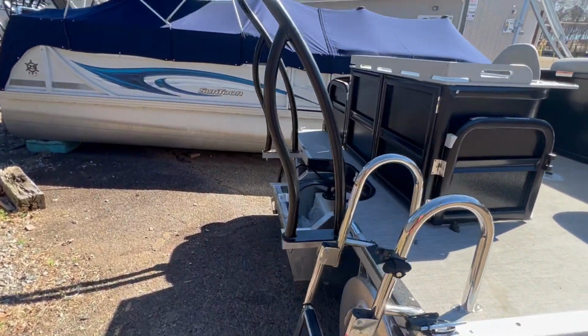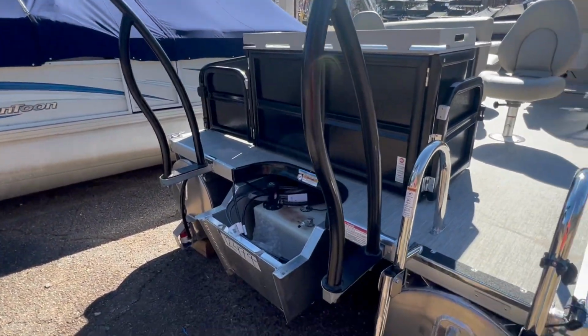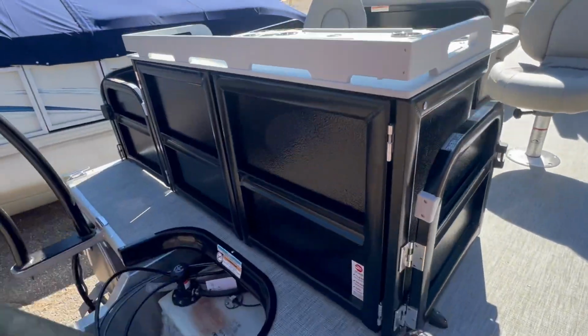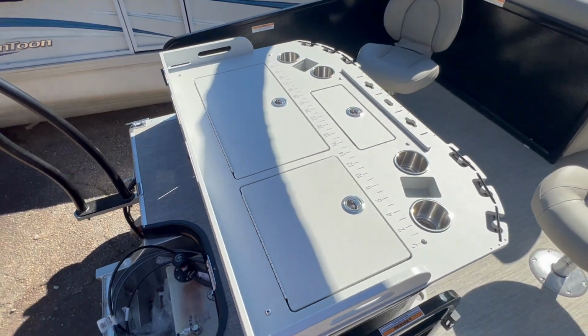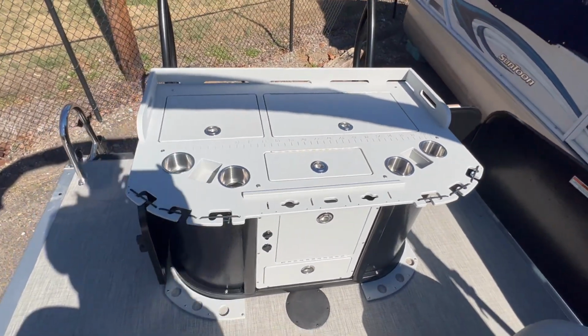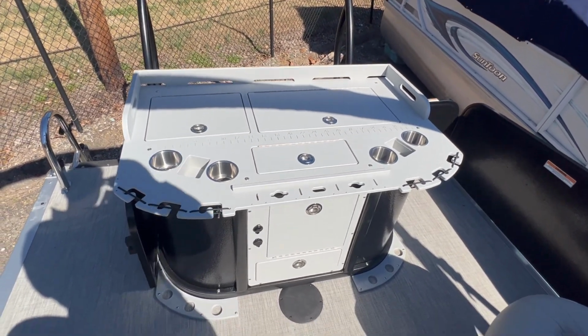Of course, you've got the ladder on the back. We've got the large ski tow bar. You can see the tri-toon. I haven't added the 200 horsepower yet, but I'll be adding it shortly. You've got the great angler station. So when you're fishing, it has all sorts of fishing options. If you're not fishing, it's great table space.